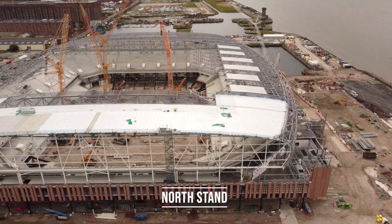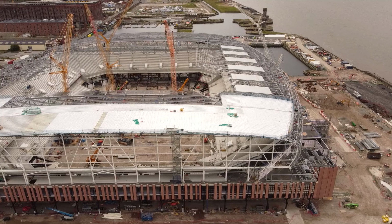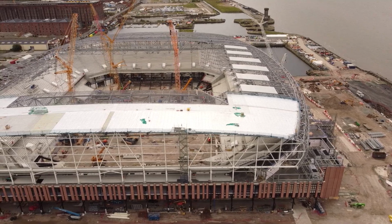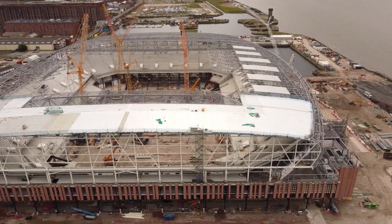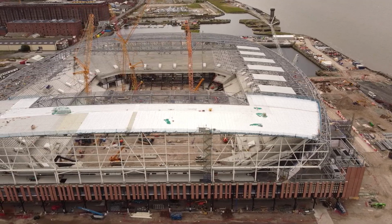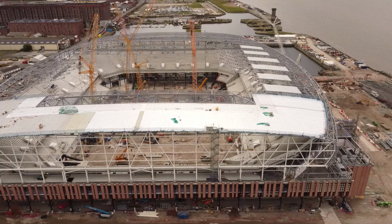But as we look over the very top of the north stand, we can see that there has been a bit of progress to the cladding. It's kind of confusing seeing this, to be honest, because I don't know how many layers are actually going to be put on. But looking at it right now, this looks like it could be the third layer that's getting worked on. And it kind of looks like an insulation layer.